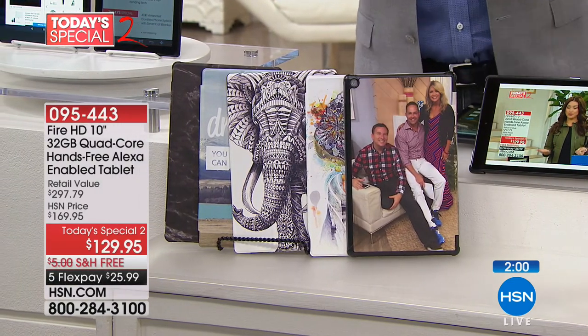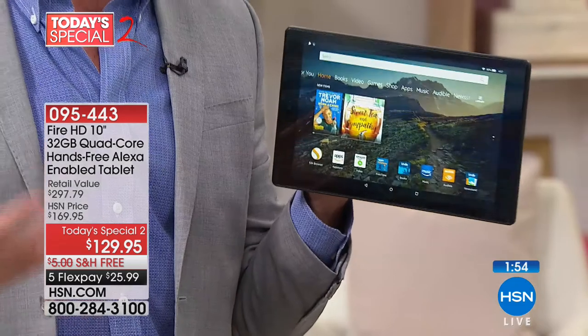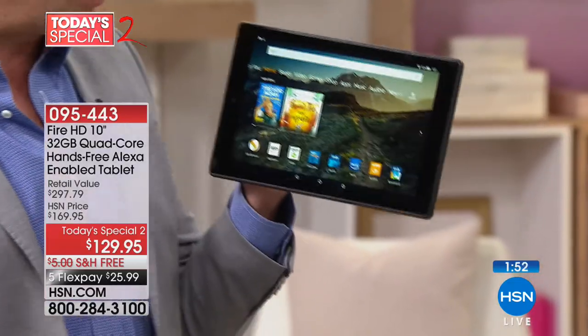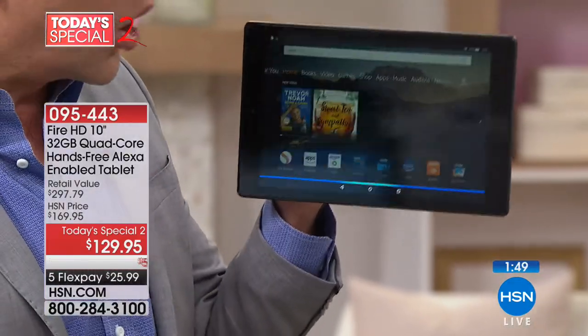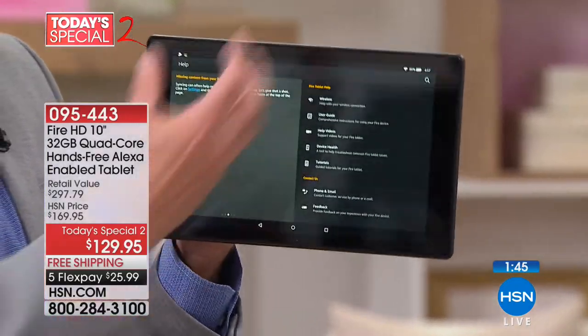If you're just joining us, one of my favorite things about this tablet is the ability to talk to the tablet. So you don't have to be an expert. What I mean by that is, for example, if you need some help, you can just go, Alexa, open help. Here's help. I didn't have to find help, I could just open help.